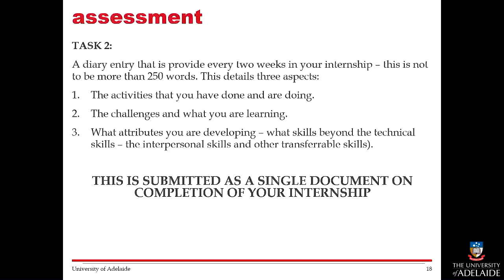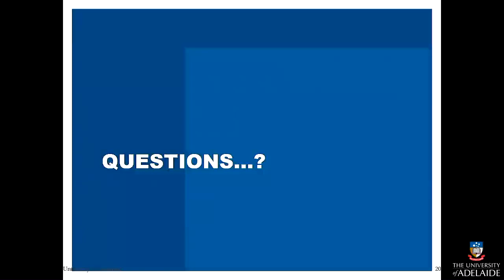Now, I say probably once a week, as students and academics, we're used to things being really structured. Some of these internships will be really compressed. It might be over the mid-semester break, full time. So it won't be once a week in that case, it might be every few days. And you can talk to me about how best to do that, okay? So as you can hear, there's a lot of flexibility on how we're designing the course and the activities that you're doing. This gets submitted as a single document of all your diary entries on completion of your work placement.